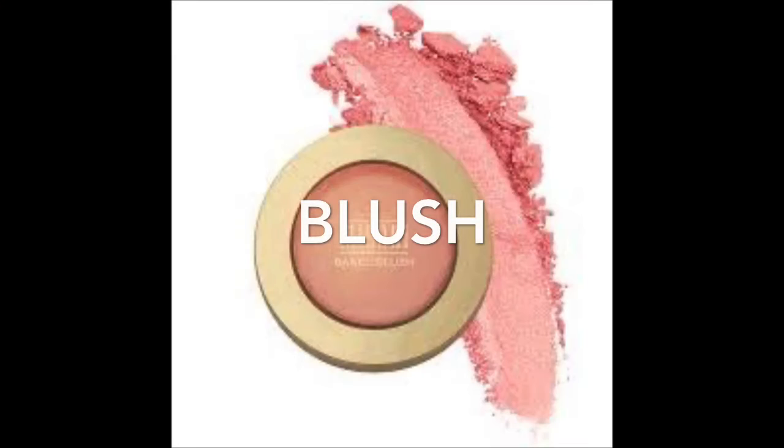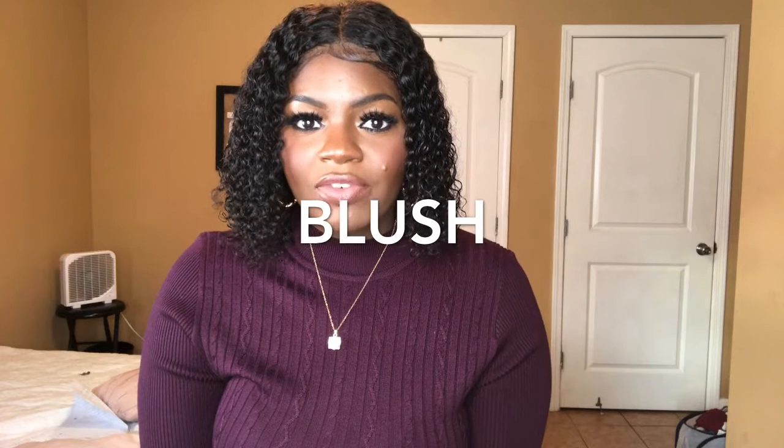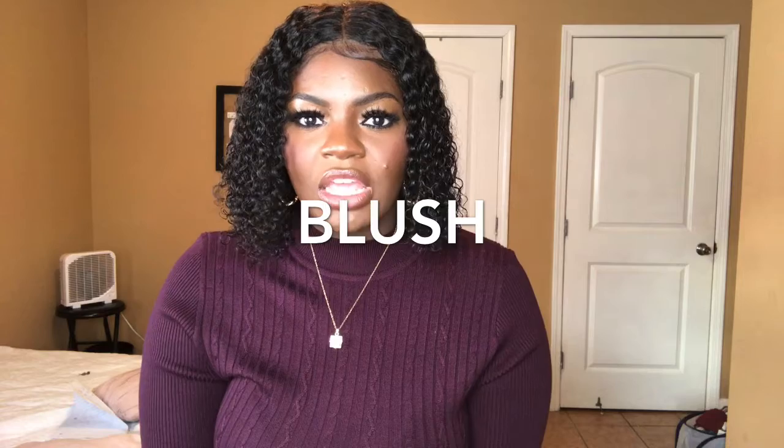Alright, so the next thing that you're going to need in your makeup bag is going to be none other than one of my favorites, blush. So normally I use the CoverGirl Cheeker blush, and it comes in individual little palettes, and they have so many varieties of the Cheeker blush, so I suggest those to anybody, and they're very, very reasonable for real.